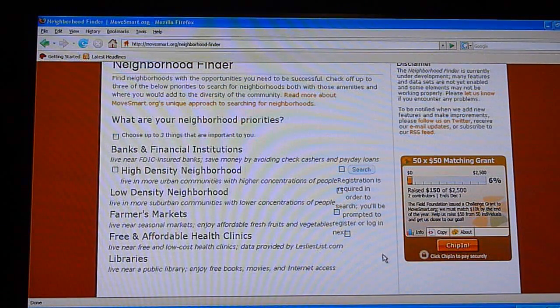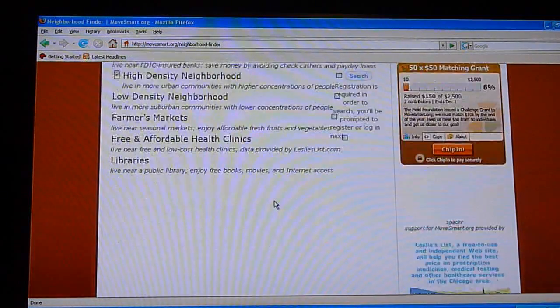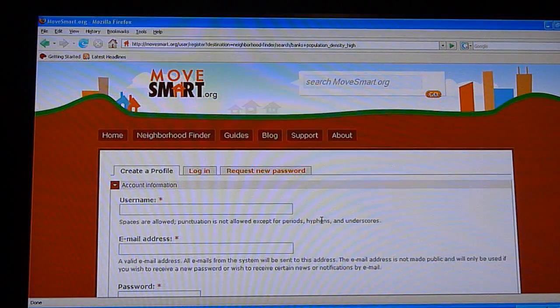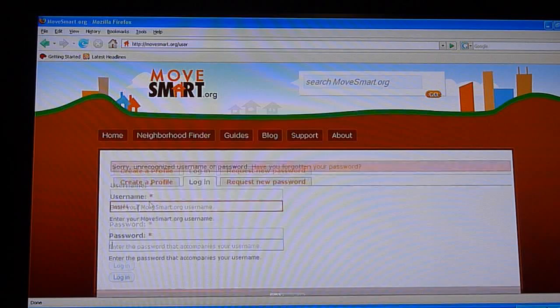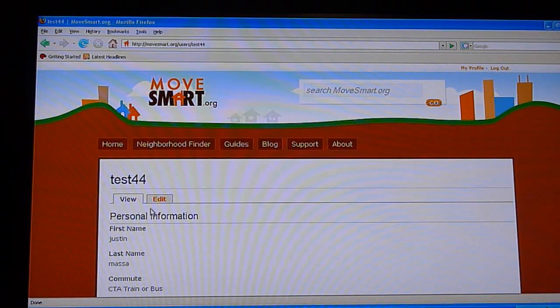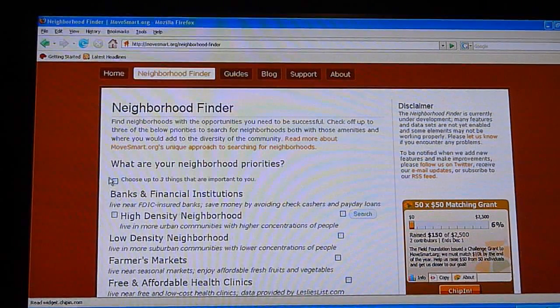You have banks and financial institutions, high-density neighborhoods, low-density neighborhoods, farmers markets, free and affordable health clinics, and libraries. So let's say we'll choose banks and high-density neighborhoods, and then click search. You're then prompted to log in or create an account. I'm going to quickly log in as myself. There we go. All right. So let me go back to the Neighborhood Finder and choose those same two priorities and search.